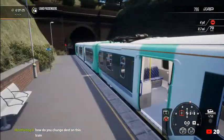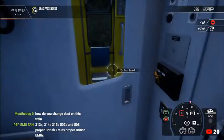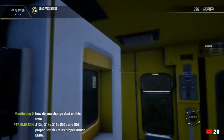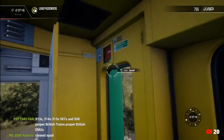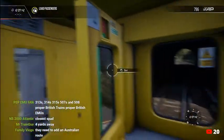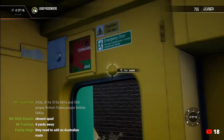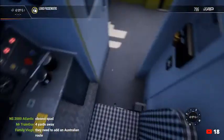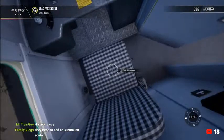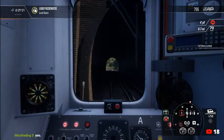How do you change the destination? I don't think you can. I think that does that automatically. We have a look over here. Oh, God. Yeah, no, you can't change them. Locked, unlocked, emergency door. Pull ring to remove corner. Okay, so I don't think you can open that normally, but they have them, especially the 313s. Oh, lock! Let's go, let's get out of here.